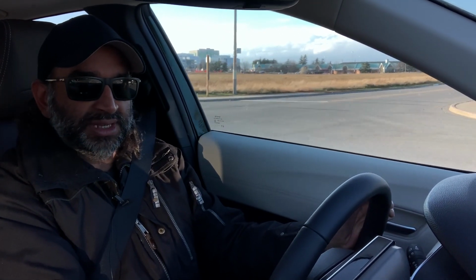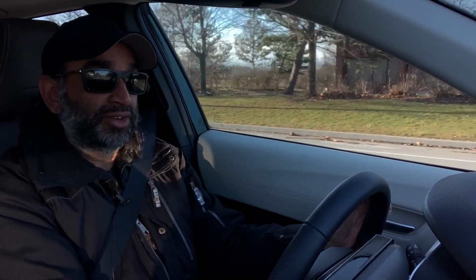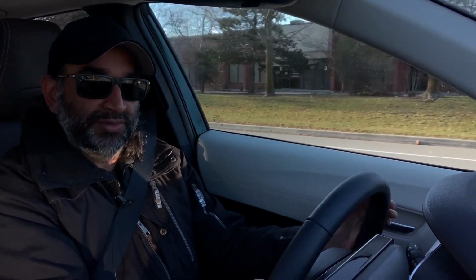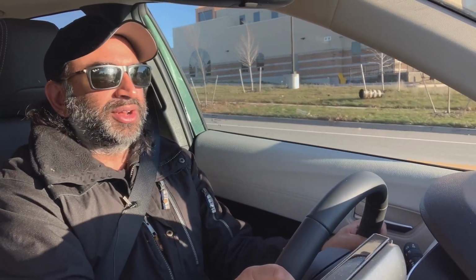Now the Corolla Cross for the L front-wheel drive starts at almost $25,000, and what we have here, again, the XLE top trim all-wheel drive, only all-wheel drive, comes in at $33,990, so about $34,000. Again, 5 trims, front-wheel drive and all-wheel drive options on 4 out of the 5 trims. That's going to wrap it up for the 2022 Toyota Corolla Cross.